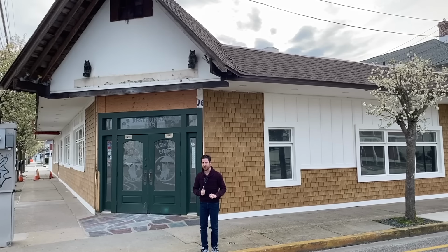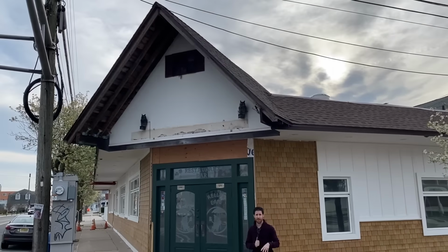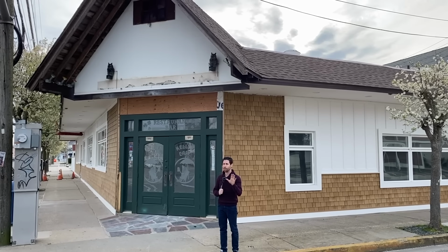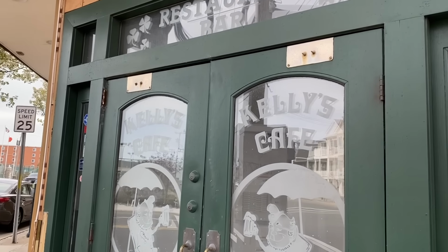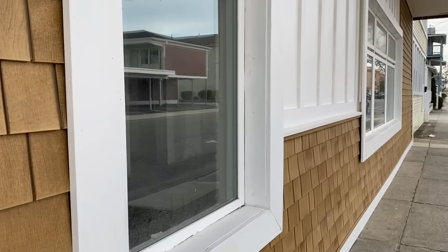One thing I do have to say is the historic signs on the building are coming down. Some of them will be saved, so don't worry, they're going to be saved. The Wildwood history is still going to be here. Anyway, let me give you a quick little tour. This will probably be the last time you see these doors, as they will remove these. And as we look down this way, you'll see inside everything has been ripped out and it's all brand new.